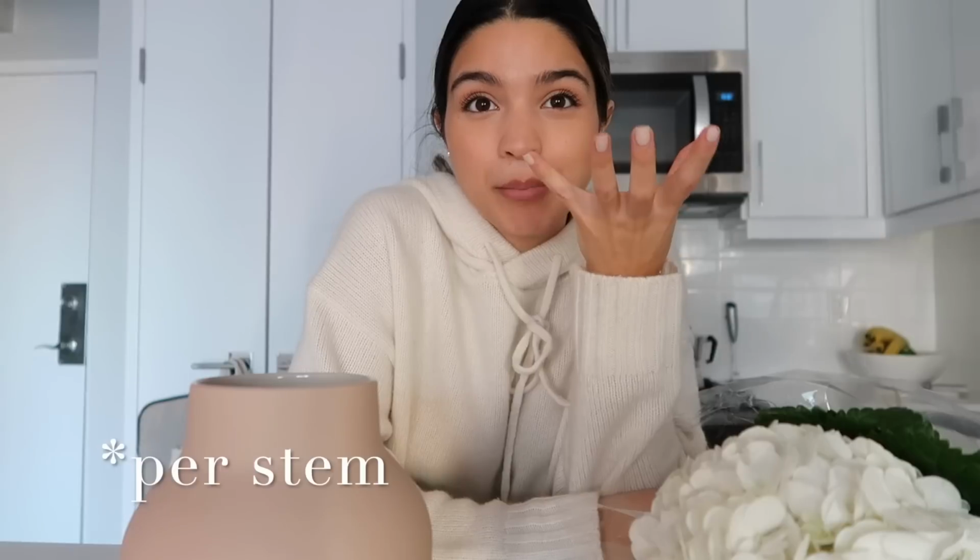I was at Whole Foods and I found these beautiful hydrangeas. I always struggle to find these in Toronto. They're so expensive here. The other day I went to a flower shop because I was looking for some really nice hydrangeas. I love hydrangeas just because they're so white and they're so clean.